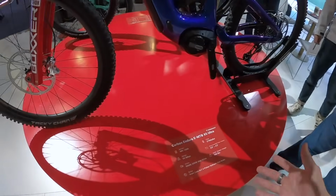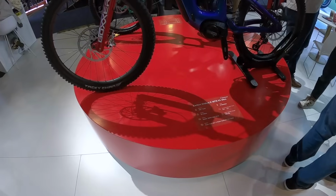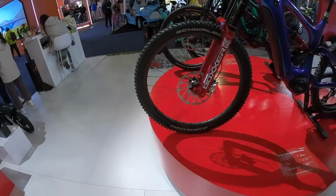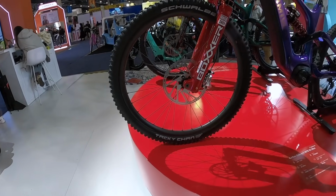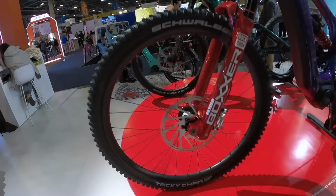Okay, here's another one right over here. X5 Ultra, so it's a little bit different. Mullet configuration with the bigger wheel up front. It's massive. I think that's a 225 millimeter rotor on the brakes there. These are super cool. I gotta find out how much these things cost before I get too carried away.